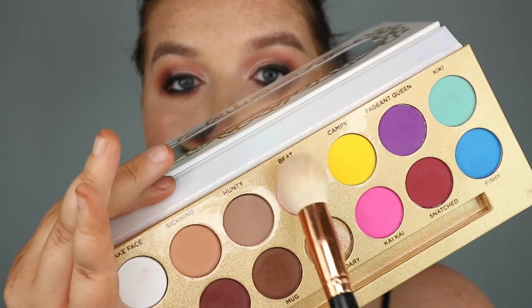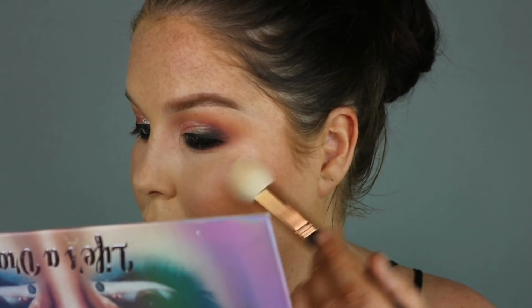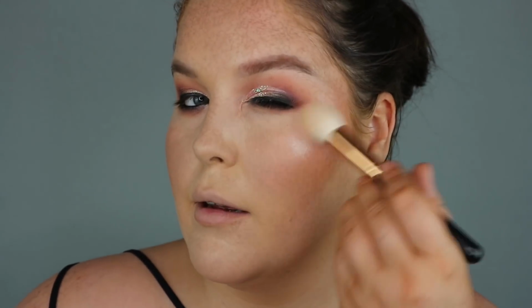I'm going to go in with Beat from the Life's a Drag palette, and I think this should be made into a full highlighter because just wait for it. Like, look how beautiful that is. Like, that is so stunning as a highlighter. I'm obsessed. Petition to make this a highlighter, Manny, please.